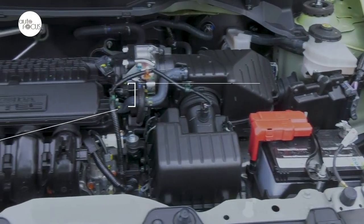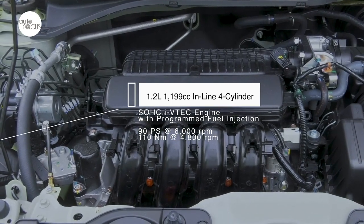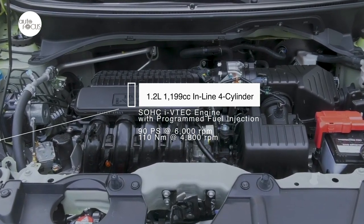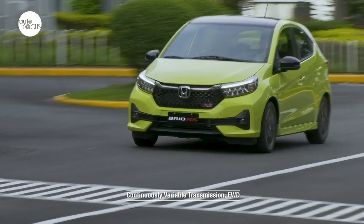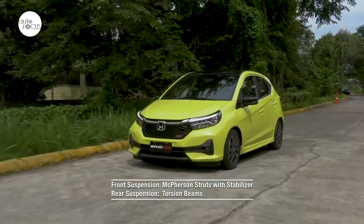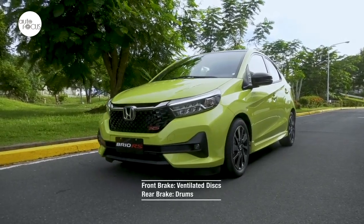The Brio is powered by a 1199cc inline 4-cylinder SOHC i-VTEC engine with programmed fuel injection that generates 90 PS at 6,000 RPM and 110 Nm of torque at 4,800, mated to a continuously variable transmission driving the front wheels. The Brio suspension features McPherson struts with stabilizer in front and torsion beams in the rear. The brakes use ventilated discs in front and drums in the rear.